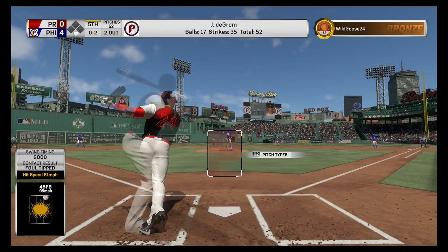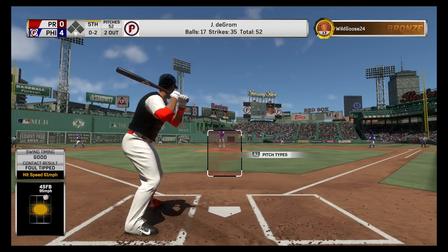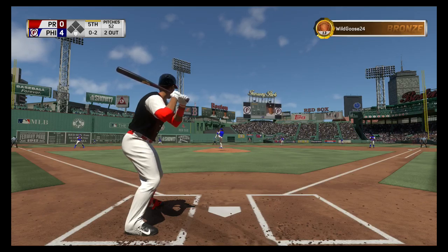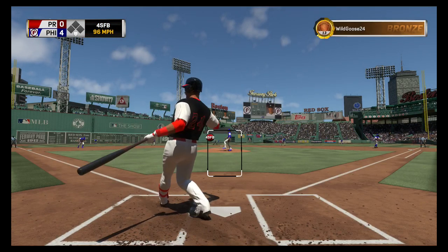And that swung on and fouled straight back. Dude, no, it's all foul! He is one pitch away from throwing five shutout innings. Talk about it. And we'll have to leave it there.